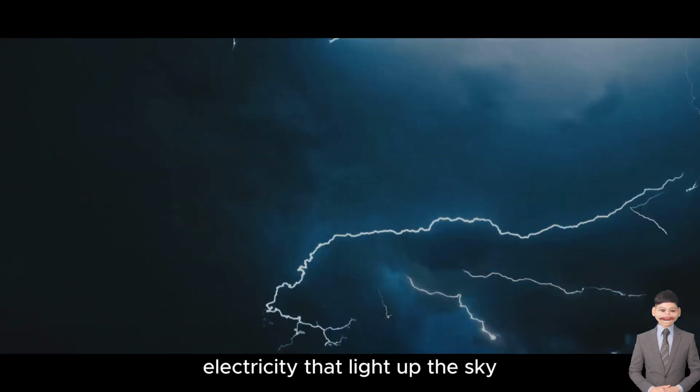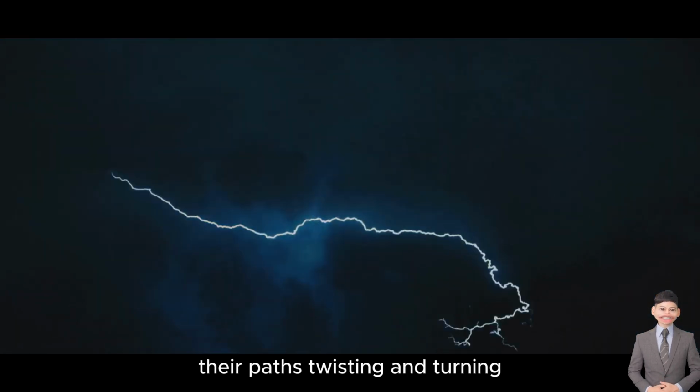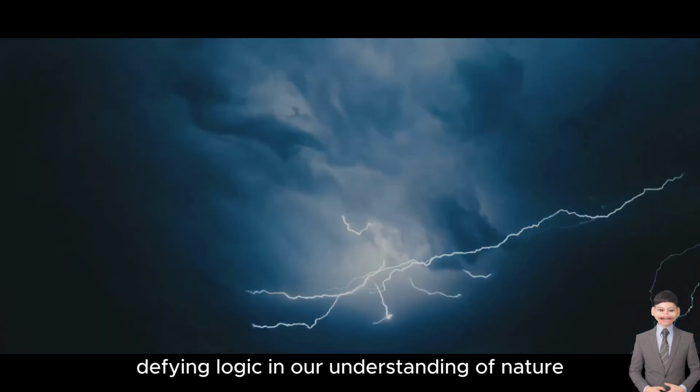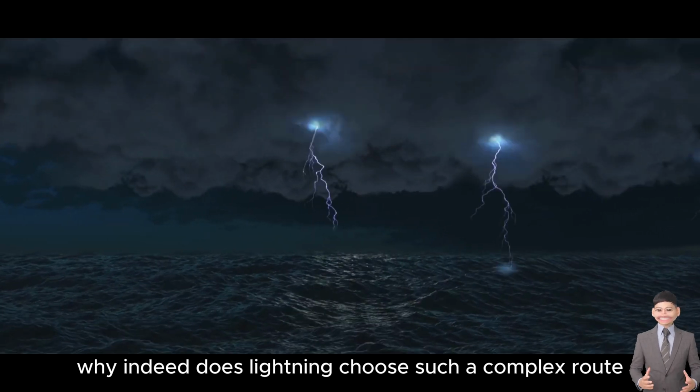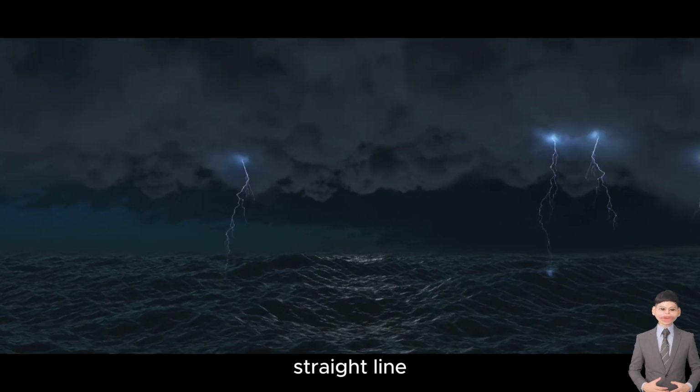Have you ever found yourself gazing at a thunderstorm, marveling at the jagged paths of lightning across the sky and wondered, why doesn't lightning travel in a straight line? It's an intriguing thought, isn't it? The brilliant streaks of electricity that light up the sky, their paths twisting and turning, defying logic and our understanding of nature. Why, indeed, does lightning choose such a complex route rather than a simple straight line?